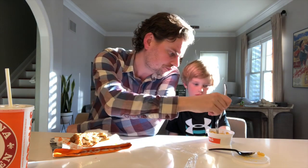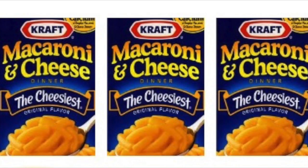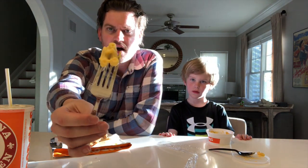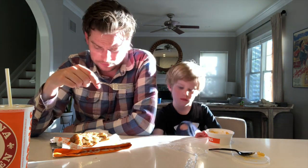Let me try some of this mac and cheese. Not bad. The pasta's overcooked a little bit. Cheese is nice and creamy. Do you prefer this mac and cheese or the blue box? Blue box. Blue box. Wow. Yeah, I think the main problem is the texture, because the pasta itself is overcooked. It means they cooked it too long. Oh.